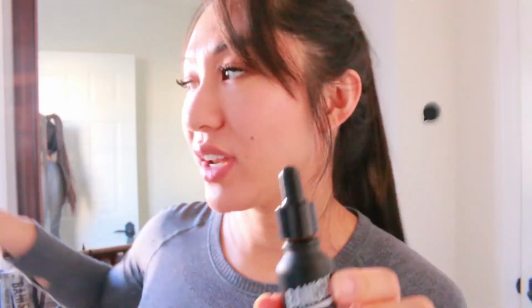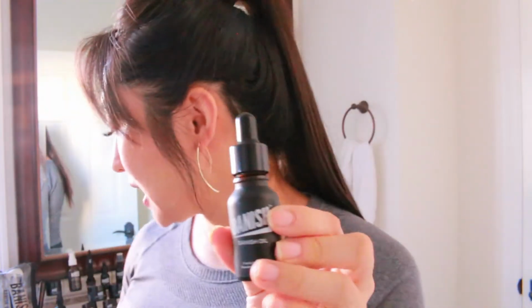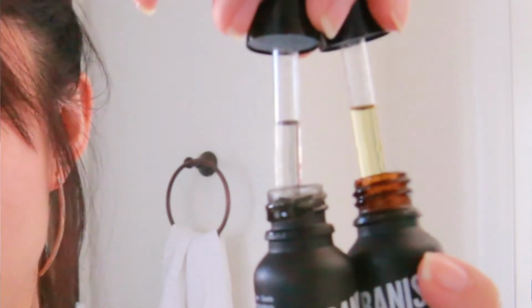If you take your Banish oil and you leave it out in the sun, and if you use it constantly, you just leave it out for over 6 months, your Banish oil is going to turn a yellow color. So I can put these side by side and you can see the difference of the oils.